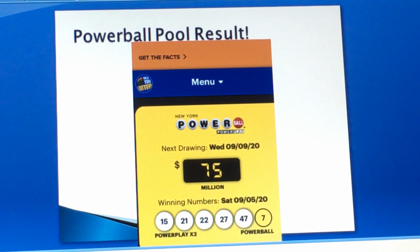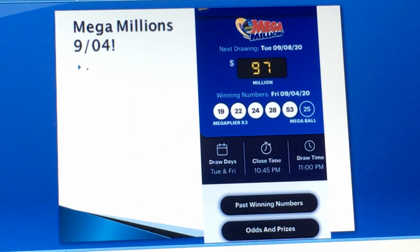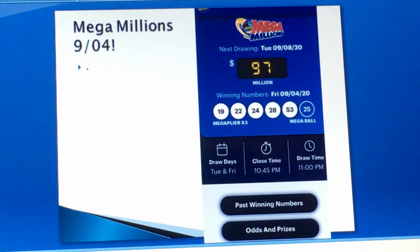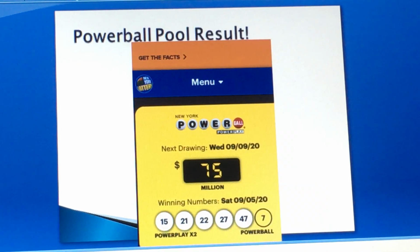22, you can see the 22 for 9-5 Powerball got drawn, and then 22 for 9-4 got drawn for Mega Man. So you can see that 22 was one of the common denominators for both games. So that's how you find the common denominator. And 27, it got 28. That was a close one. So for that draw, really the common denominator was 22.